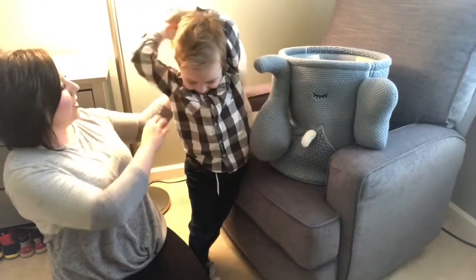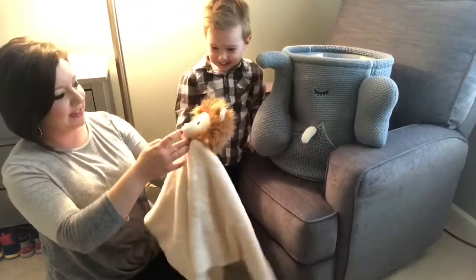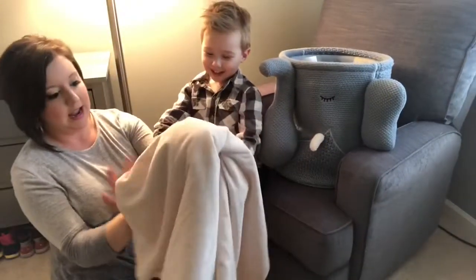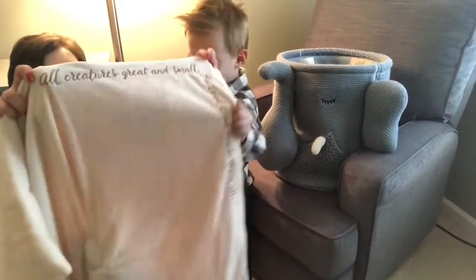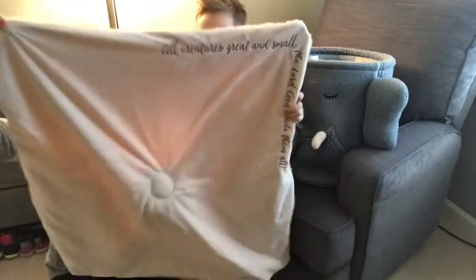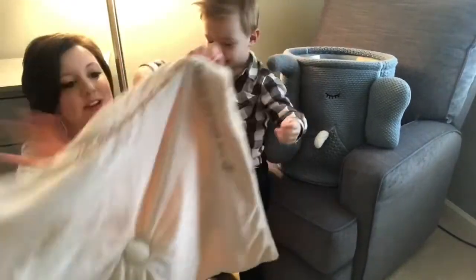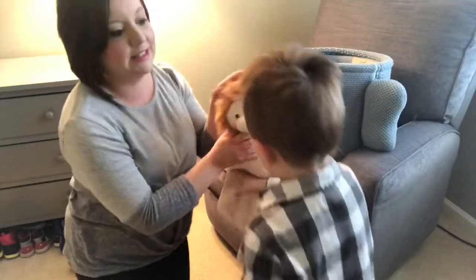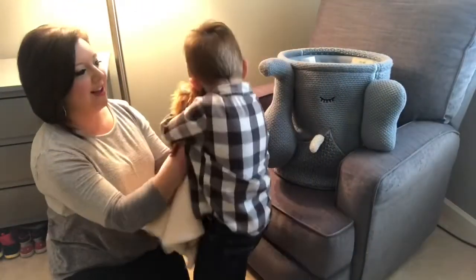A lion. This is our baby blanket. So it comes in either a lion or a lamb. And this is All Creatures Great and Small, the Lord God made them all. So this is nice and big. And you can tell that it's not a sticker, that it's actually embroidered on it. Yeah, isn't that nice and soft? Can you give it a hug?